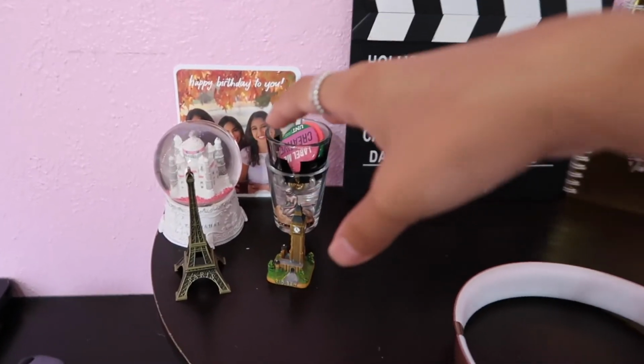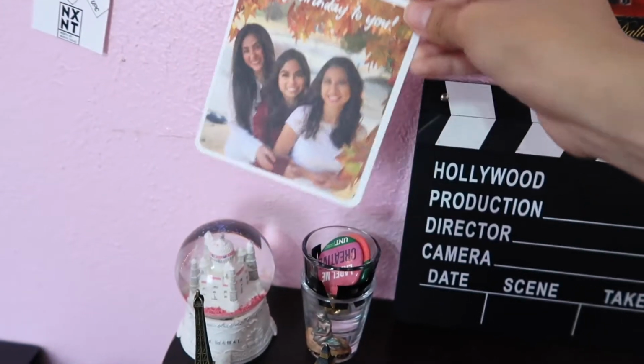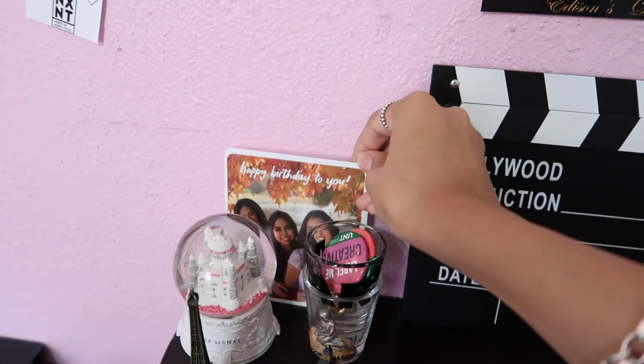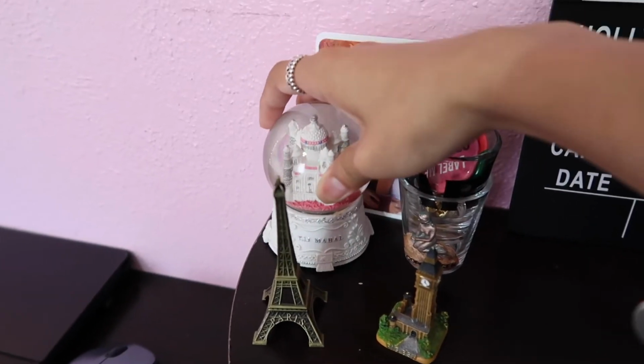I have little souvenirs right here. So right here I have this little picture of my friends and I. We just thought it'd be funny to do the little prom pose. My friend printed this out for my birthday and wrote a little note on the back, and I just kind of keep it back here. These are souvenirs from my friends who have traveled. So for example, one of my friends went to India and she got me a snow globe.